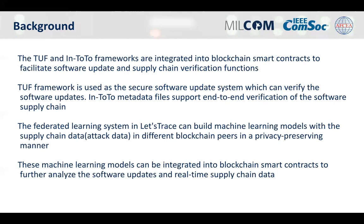The TUF and in-toto frameworks are the core part of Let'sTrace. The TUF framework, or The Update Framework, and the in-toto framework are integrated into blockchain smart contracts to facilitate software update and supply chain verification. TUF is used as a secure software update system. All the software updates can be verified via TUF. All the software components need to be compatible with TUF and in-toto. In in-toto, all the software build related information, compile related information, and all the supply chain information need to be embedded as in-toto metadata files. So when software is compatible with in-toto, we can verify the supply chain information using the in-toto framework.